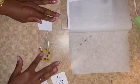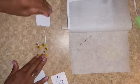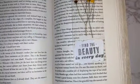And I think this just really turned out so precious with the saying, find the beauty in every day, and these pretty wildflowers at the top. I would love to know what you think of this and if any of you have ever dried flowers before.